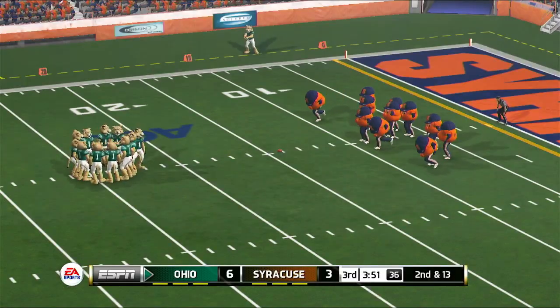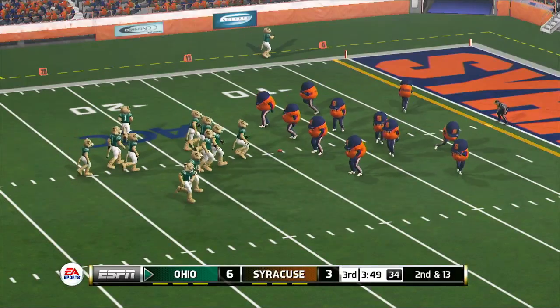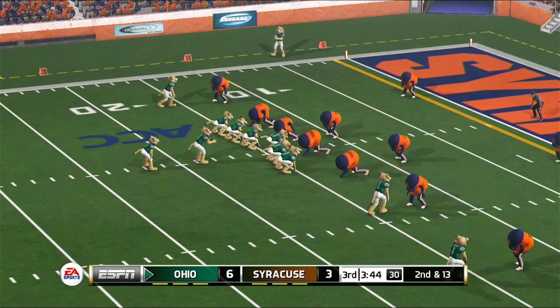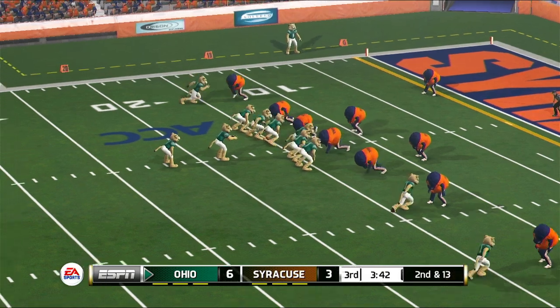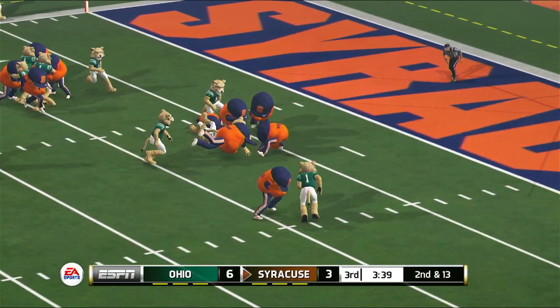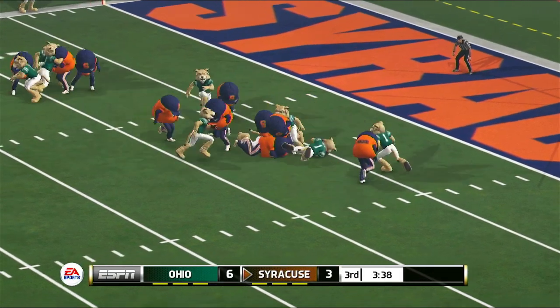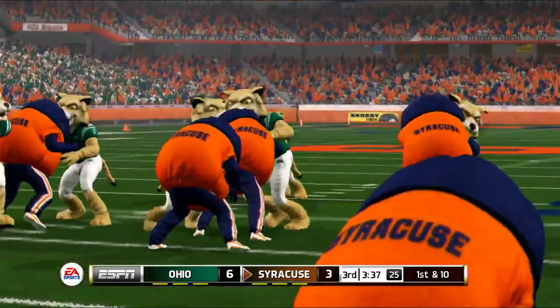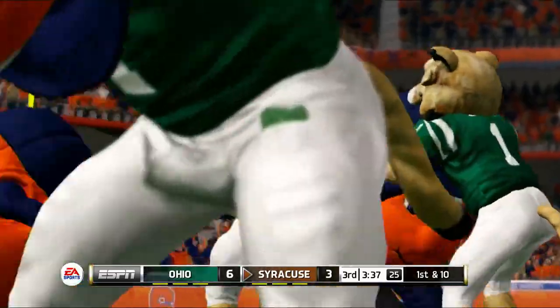And this play is number 8 on the drive. Ohio is up a field goal. Scoops it up. They work hard and they got the turnover. Well, this is what it's all about. Defense taking advantage of an opportunity. They're pouncing on the loose ball.